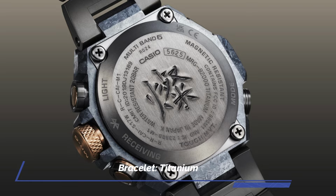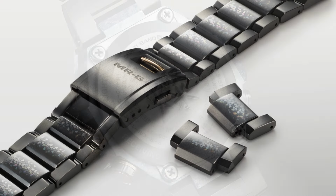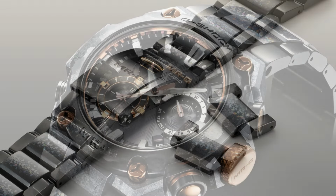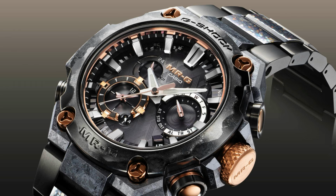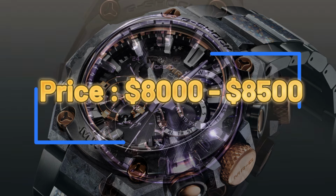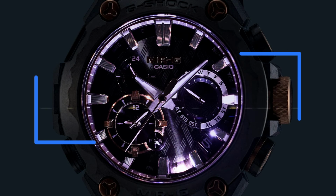The bracelet is titanium, solid, and engineered with tolerances closer to industrial equipment than jewelry. On the wrist, the MR-G feels indestructible, but not crude. Pricing sits around $8,000 to $8,500, placing it far above typical quartz watches.